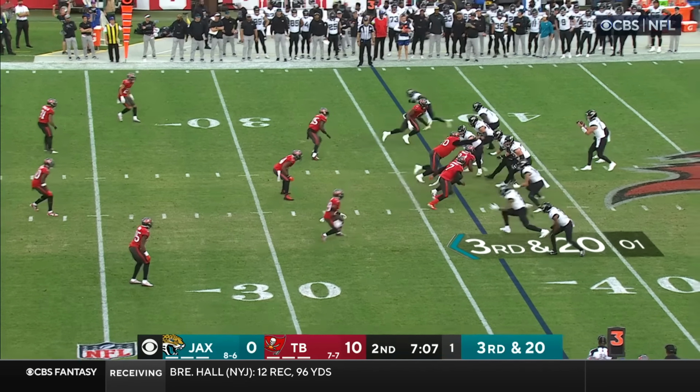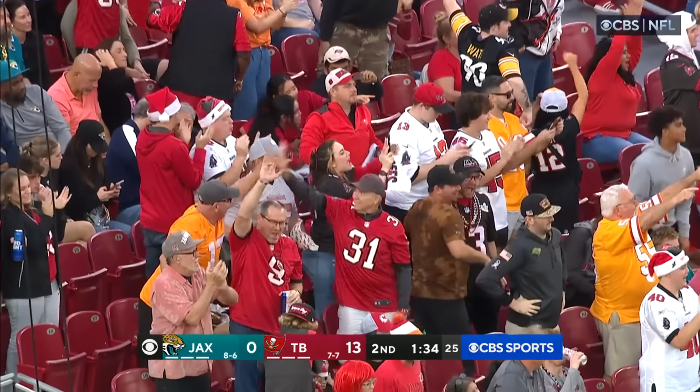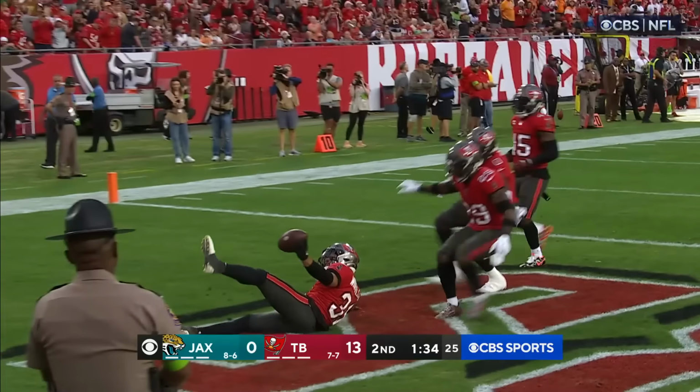2nd down and 5. Going deep and intercepted on the play. Winfield caught it. Scoop picks it up. A second interception thrown by quarterback Trevor Lawrence. Another giveaway. And the Buccaneers will take over.